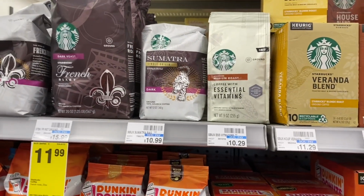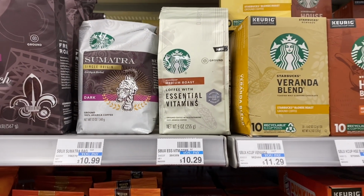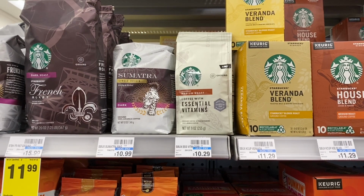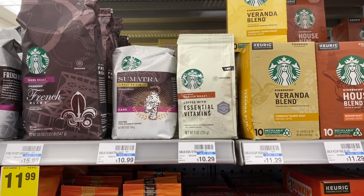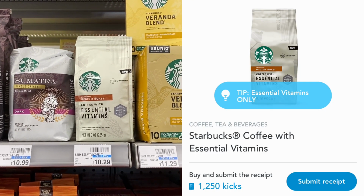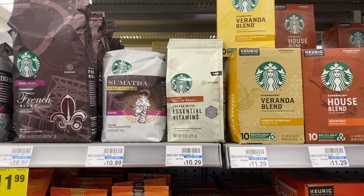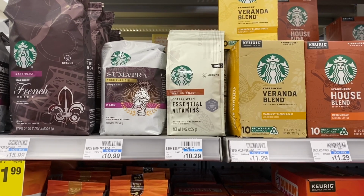Another deal you can grab is a Shopkick deal. So these vitamin essentials are $10.29. They're not on sale or anything, and I didn't see a coupon available. Previously, there were some printables on coupons.com. So if it's just the $10.29, still gonna be a great deal. You're gonna submit to Shopkick for 1,250 kicks back. So how you figure out how that equals actual money is 1250 times 0.004 equals $5 back, making this almost 50% off. Final cost is just $5.29.